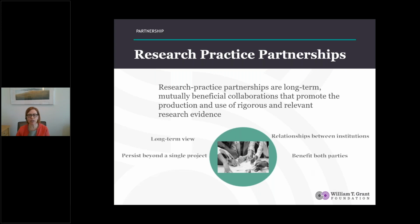The Foundation defines research practice partnerships as long-term, mutually beneficial collaborations that promote the production and use of rigorous and relevant research. In other words, research practice partnerships adopt a long-term view, persist beyond a single project, and involve relationships between institutions, not just 1 or 2 individuals, and they benefit both parties.